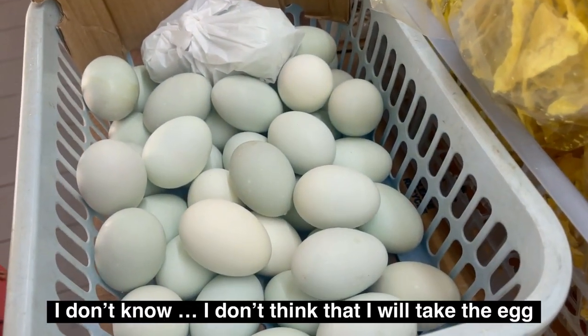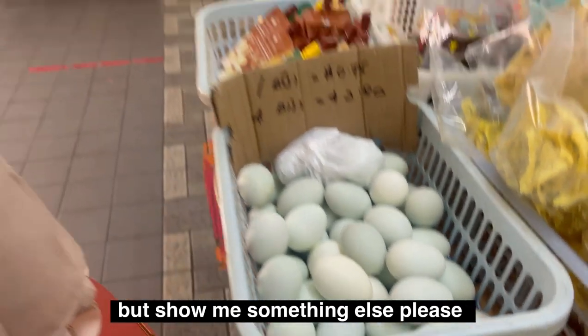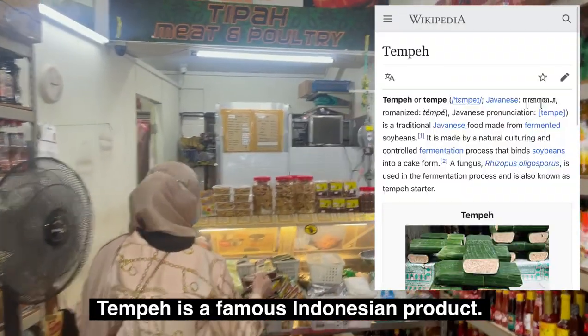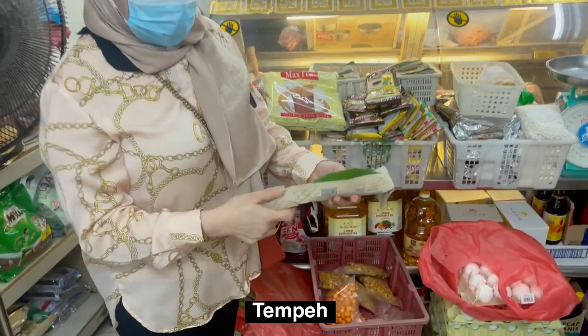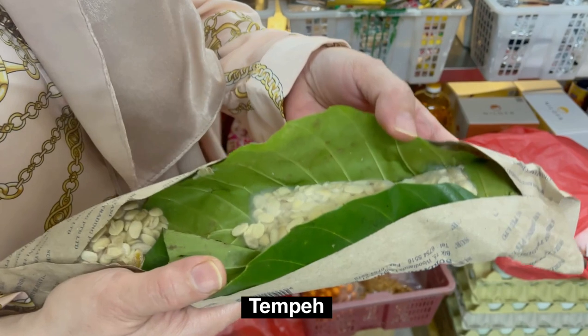I don't think I will take the egg, but show me something else. What natural product do you have? Product is like tempeh. This very famous tempeh, everyone knows. This product is international. This tempeh is from soya bean.